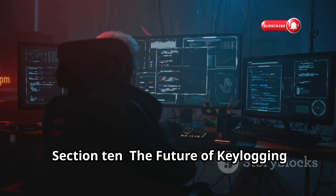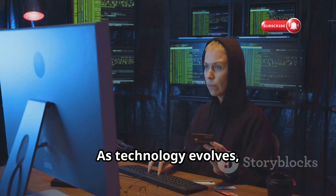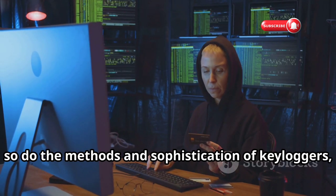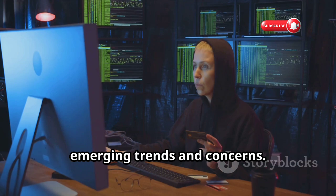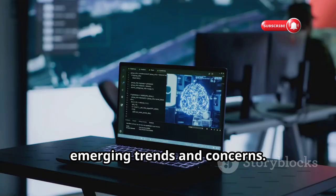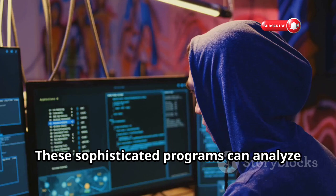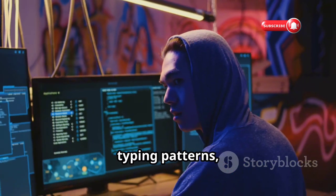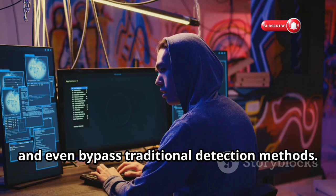Section 10. The future of keylogging: trends and concerns. As technology evolves, so do the methods and sophistication of keyloggers, making it crucial to stay informed about emerging trends and concerns. One growing concern is the rise of AI-powered keyloggers. These sophisticated programs can analyze typing patterns, predict keystrokes, and even bypass traditional detection methods.